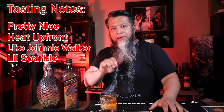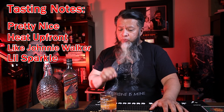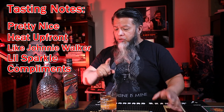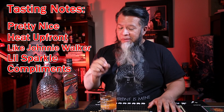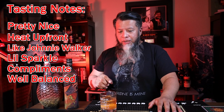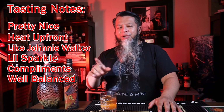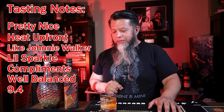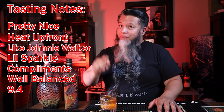The orange and that smoky bitters, the chili bitters, are actually really complementary to each other. So the orange, the bitters, the little chili complement each other very well. Makes this a very well balanced drink. A lot better than I thought it would be too. I thought it was going to be good, but this is actually a lot better. I'm going to give it a 9.4 on this scale. I really like it. It's even better than I thought it would be, even though I thought it was going to be good. This is a really good drink.